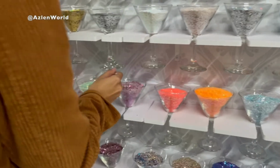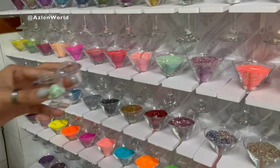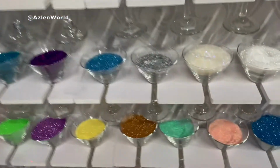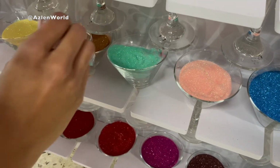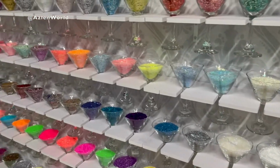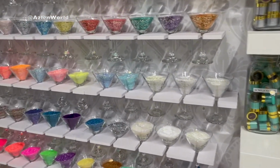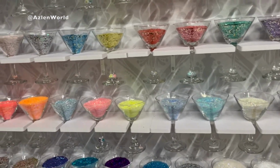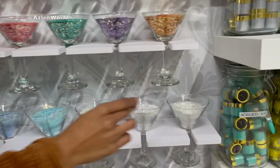So when I was with her, I was thinking more of St. Patrick's Day. Also, I was thinking more of Easter as well. So the colors I selected are the ones that you guys will be seeing in a video coming up for nail tutorials for Easter or St. Patrick's as well. So she goes there and she picks whatever you tell her, and then you can mix up to two types of glitters, and then she will put the acrylic once she gets back to her counter.